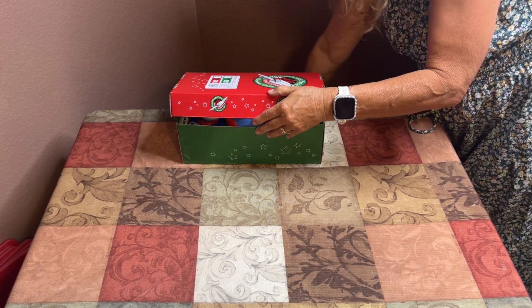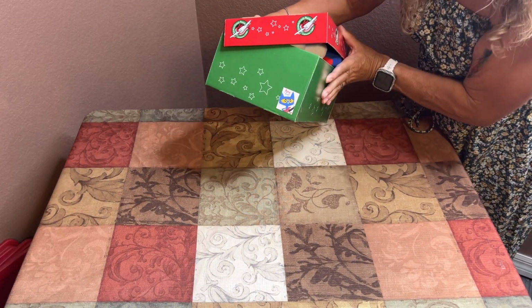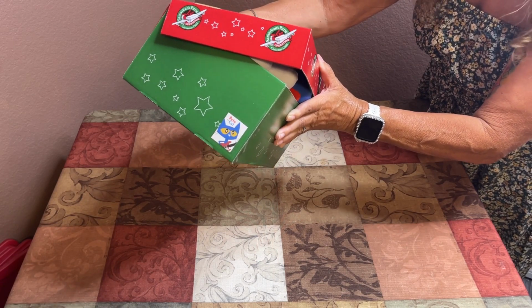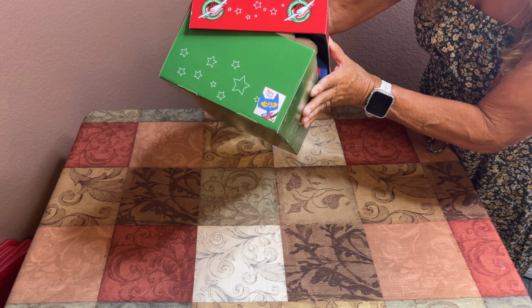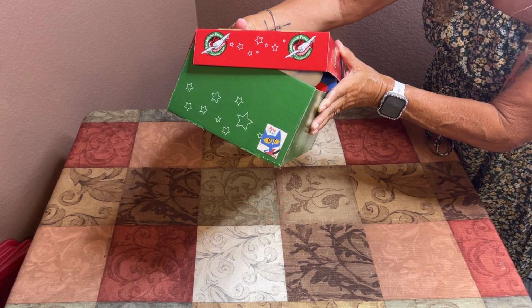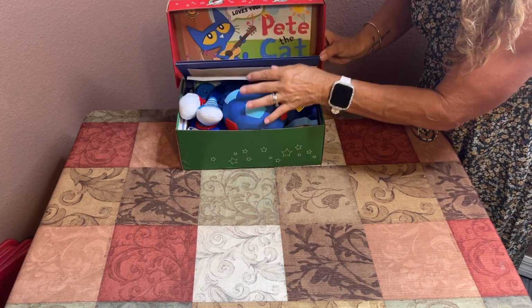All right. One of the other things I do that I want to share with you is I either add a sticker or I print off a picture of what the theme is, so I know what's in these boxes if I want to add to it later, or if I decide to do a video on it in the future.